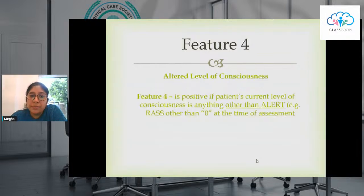The fourth component being altered level of consciousness. You would have anyways done it already. So a RASS of anything less than 0 is definitely altered level of consciousness. However, if your patient is alert, he's unlikely to be delirious.